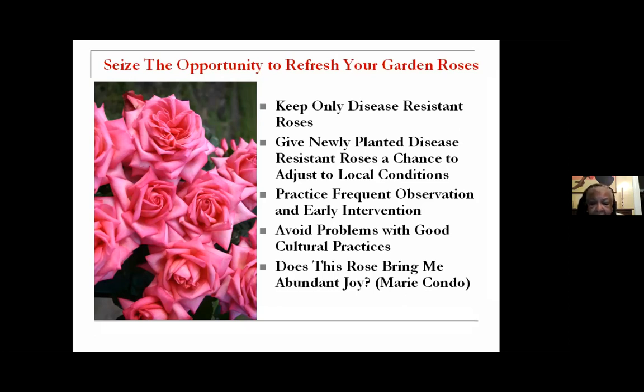And then think about Marie Kondo's advice to us about our homes. It applies to roses too. Does this rose bring me abundant joy? If the rose starts to be a problem for you and it's no longer bringing you abundant joy, you're finding problems with it, then shovel prune that rose and replace it with another one that can bring you abundant joy.